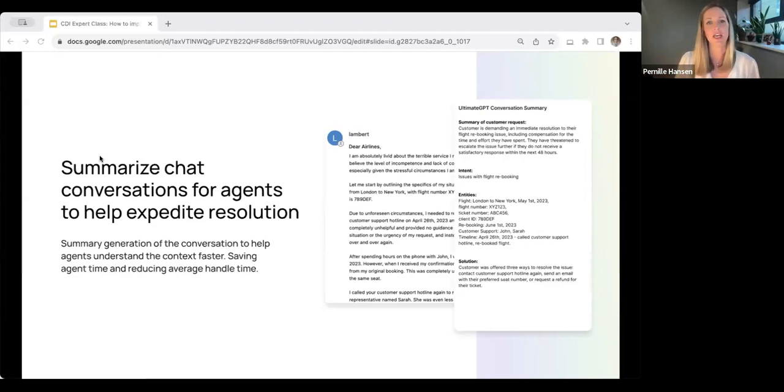So for those interactions that can't be resolved by the bot and need to be escalated to a human, the bot will summarize the conversation that the customer has already had with the bot and include that information in the support ticket. So it saves the agent precious time, meaning that they don't have to scroll through a potentially lengthy chat conversation between the bot and the customer.